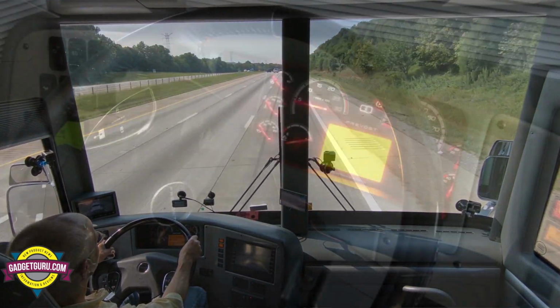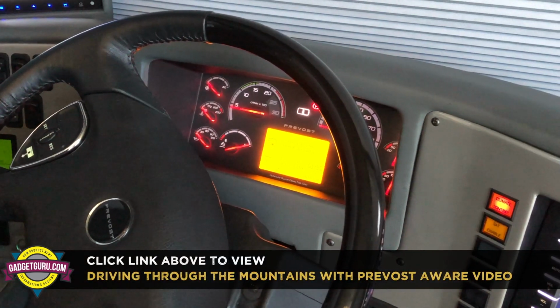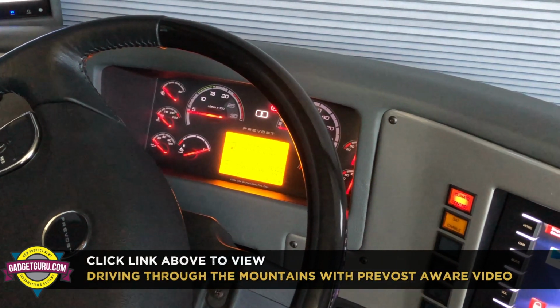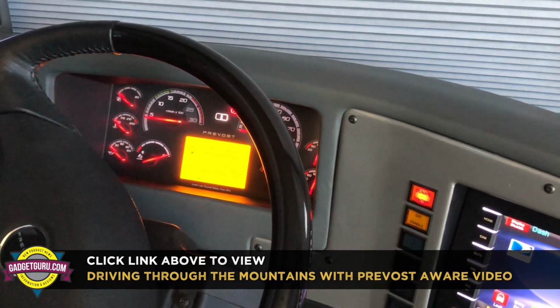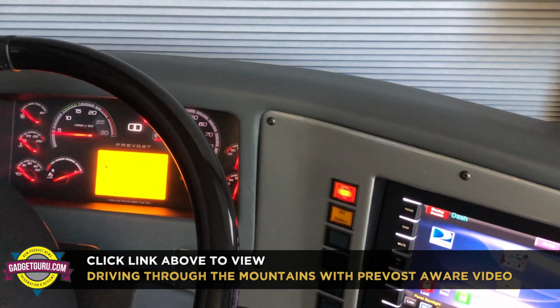And speaking of aware, I think the one thing that makes it so relaxing is having the Prevost Aware system. You've heard me in my videos say that is absolutely my favorite feature on here. It's an adaptive cruise control system.